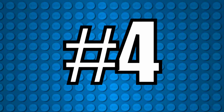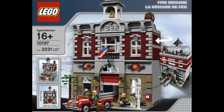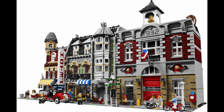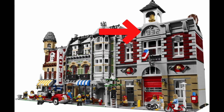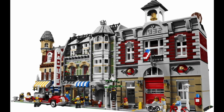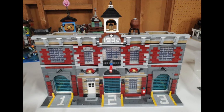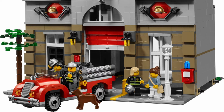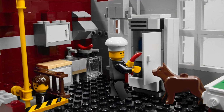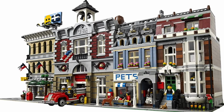At number 4, we have the Fire Brigade from 2009. This set is just a staple in the LEGO City. Large front facade in that rich dark red color, and the 1932 brick-built lettering just sells the time period. Also, that's an Easter egg for the founding date of the LEGO Group company. It's easy to expand upwards or even sideways, and you even get a fire truck, like, come on. The interior is a little iffy, but par for the course at the time. It's just an excellent set that is a must-have in every LEGO city.